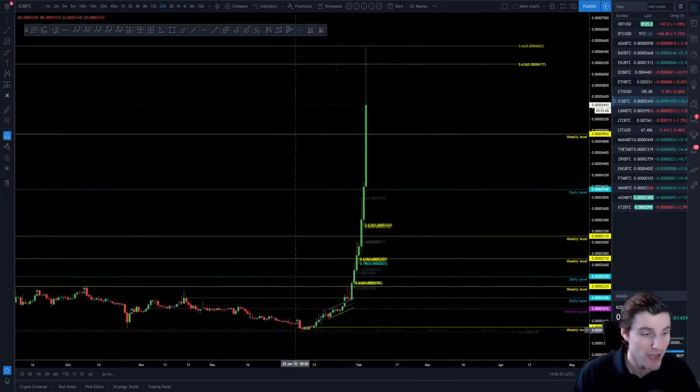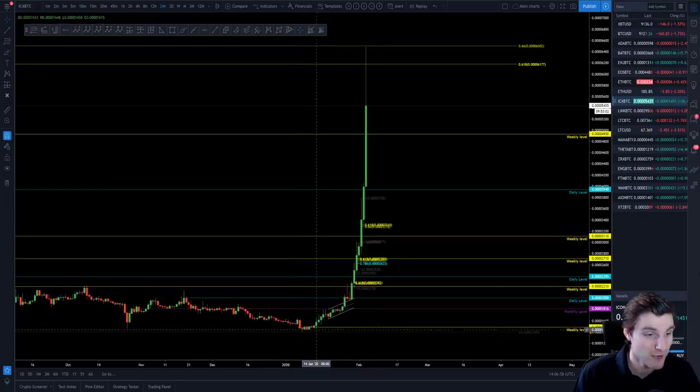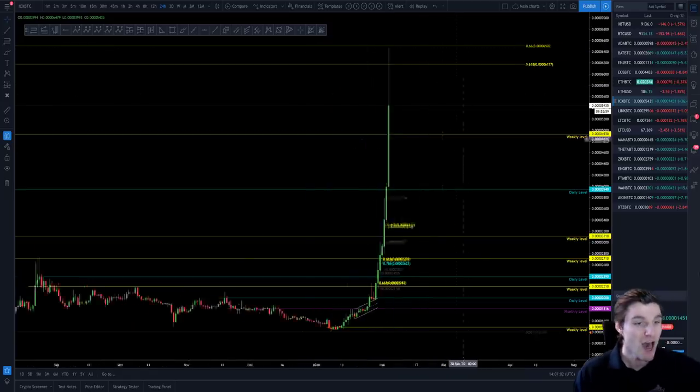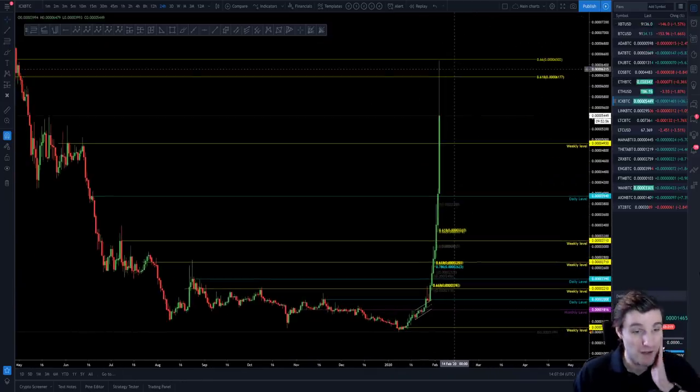As you all know, I have actually been trading, as I mentioned before in a video a few days ago, I've been trading this from the very lows at the weekly, and from that weekly to the 6.6, which we hit up here, is 340%. I've been trading this very, very well indeed.